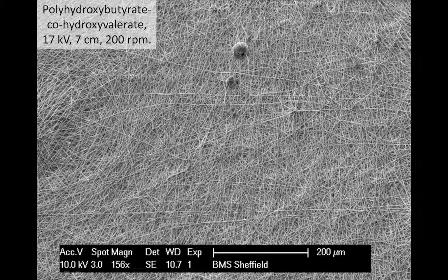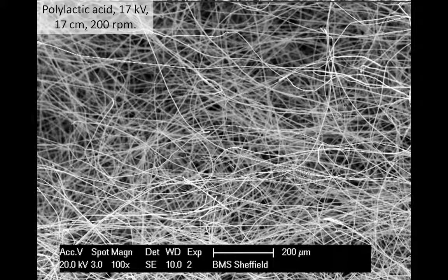Once we've coated our mandrel with a dense nanofibrous layer, we can then spin a second layer on top of it. This is of the PLA. As you can see, it's a much more open network of fibres. The fibre diameter is much greater, somewhere between 3 and 5 microns.